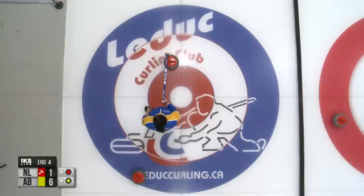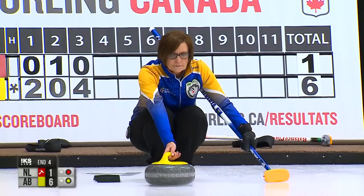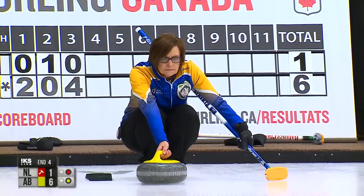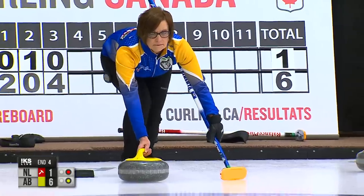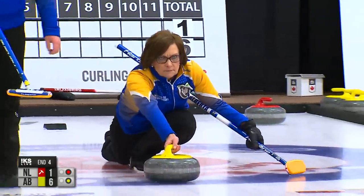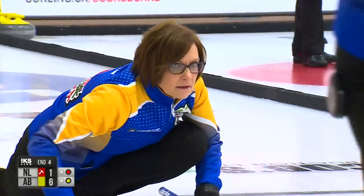Alberta played well this end as well to get themselves out of trouble a little earlier, making that nice double certainly helped them out. They could have been looking at a lot more red stones if they hadn't made some of those hits. So they've got to be happy here to only be giving up two, and I think they're okay with it as they'll take hammer and be up three if all continues.